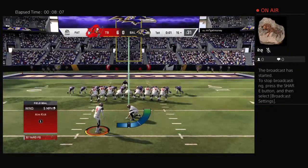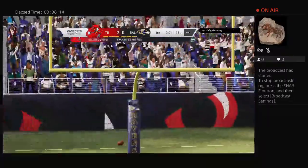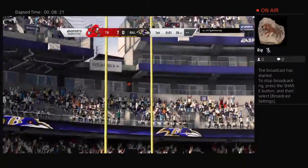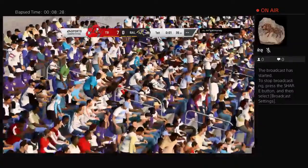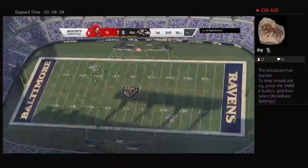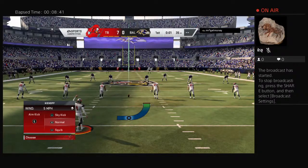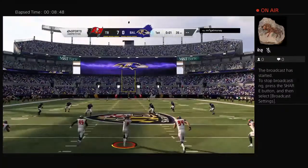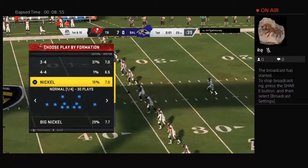Matt Gay on for the extra point. And that one gives the Bucs a 7-0 lead. The touchdown, here's Gay to kick it away. And this will be a touchback as that sails over the end line.